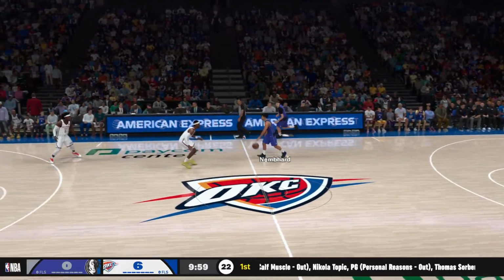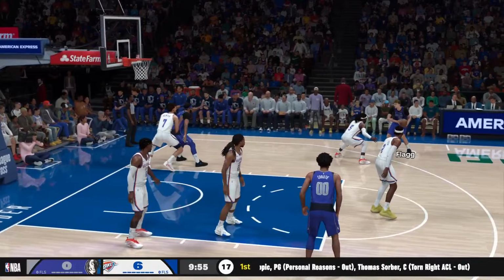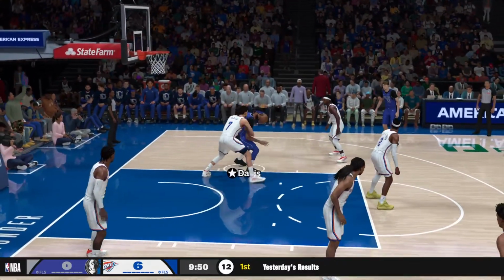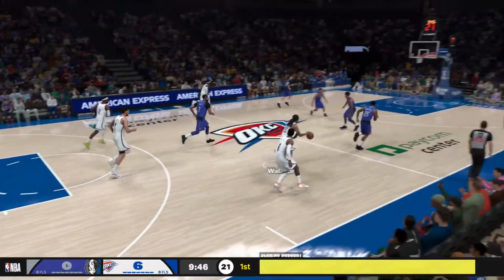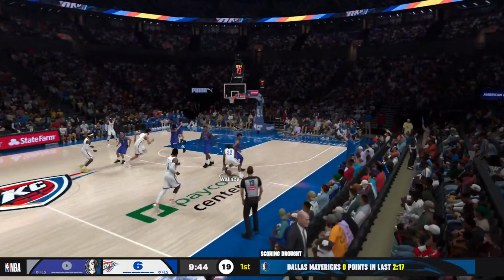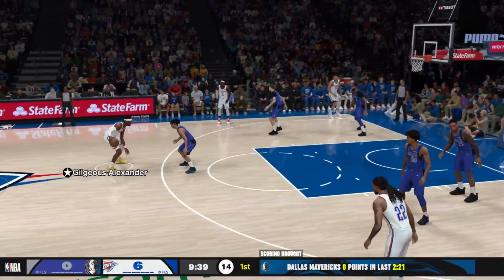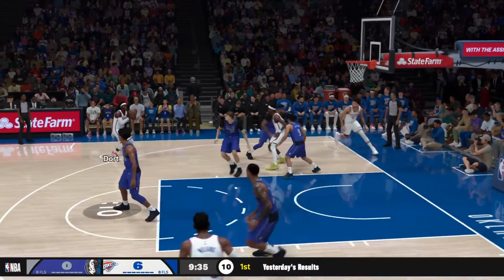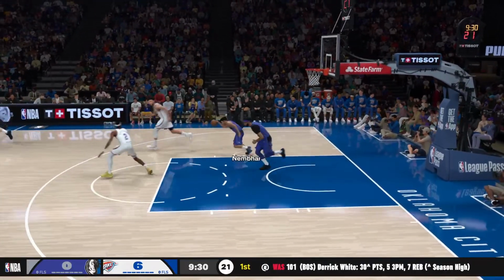Dallas has gone 0 of 3 from three-point land. Nothing yet going outside. Davis inside, working on Holmgren. And Davis can't get it to go. Yeah, slow start right now. 5 straight misses to get this one going. Outside, SGA. Outside, Dort. Off the mark there with the three-point shot.